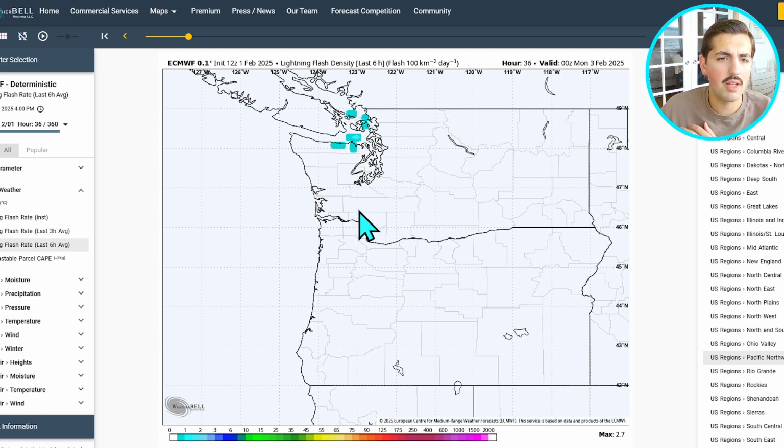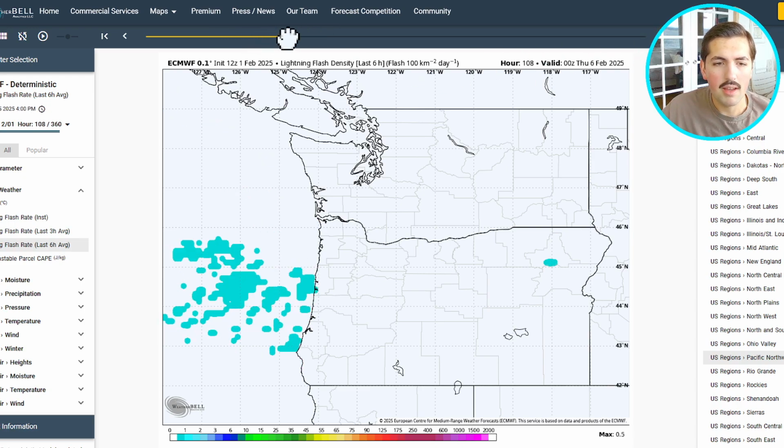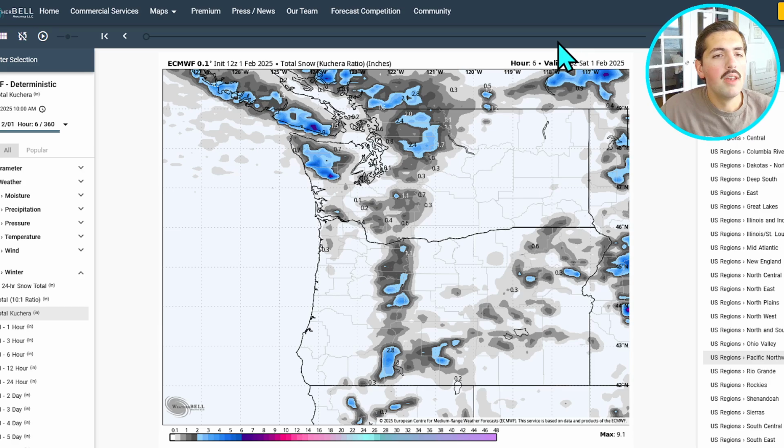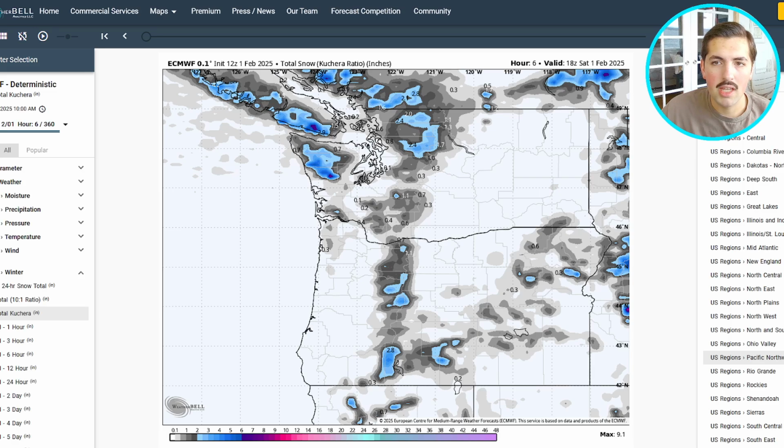There is potential for today as well, but it's not as much. Not really much thunderstorm activity through the week. Maybe some on the Oregon coast as we go through the middle part of next week, but not a big threat at all. Now looking at total snow Kuchera ratio in inches right now.